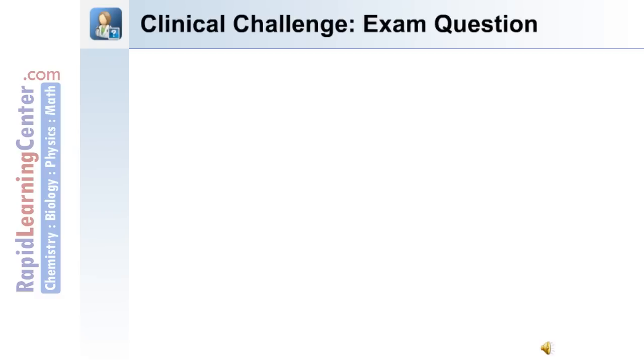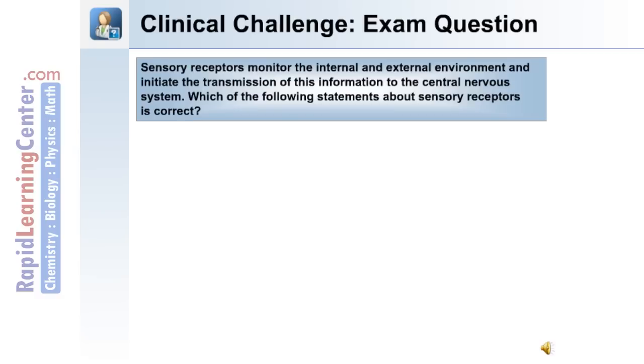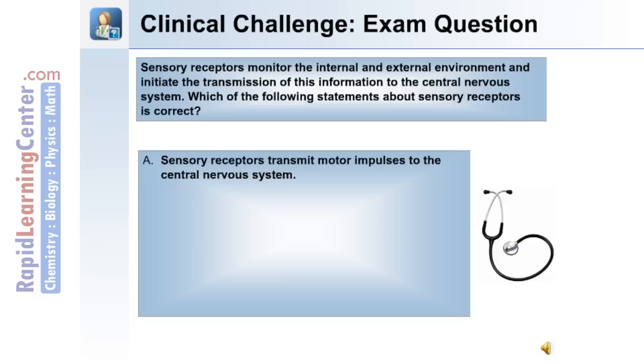Here's a clinical challenge exam question based on what you've learned so far in this tutorial. Sensory receptors monitor the internal and external environment and initiate the transmission of this information to the central nervous system. Which of the following statements about sensory receptors is correct?